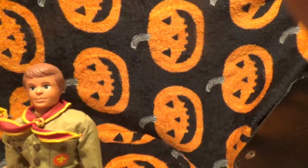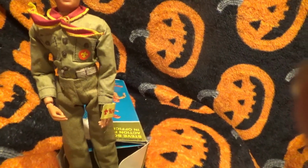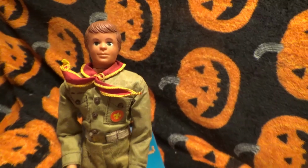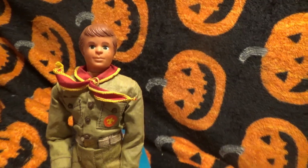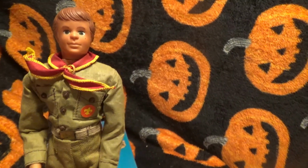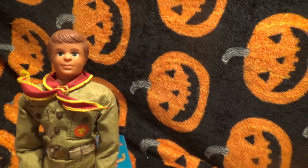But the bad part was the line only lasted 2 years. In 1976, it ended. But Kenner didn't hurt too bad. In 1978, they came out with this action figure line of an unknown movie that made them a lot of money. Maybe you heard of it. Star Wars. So Kenner didn't hurt. I mean, they still had Steve Austin for a little while longer.